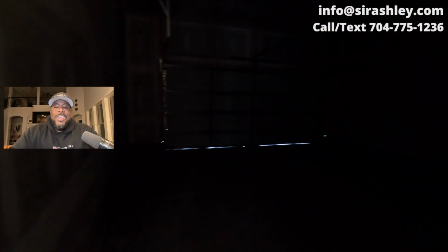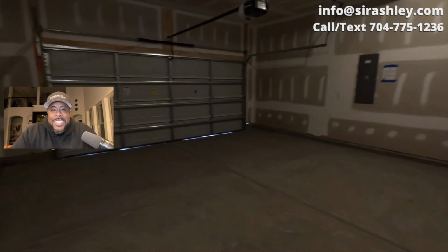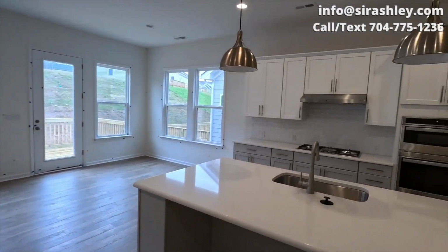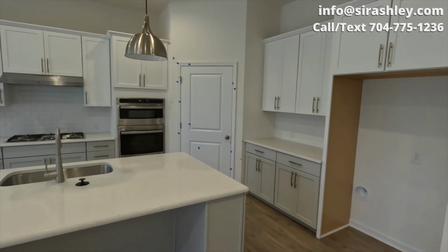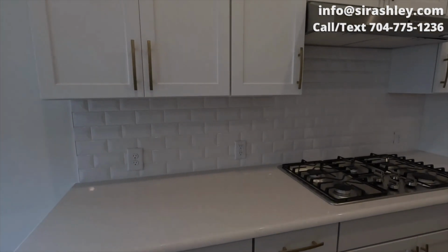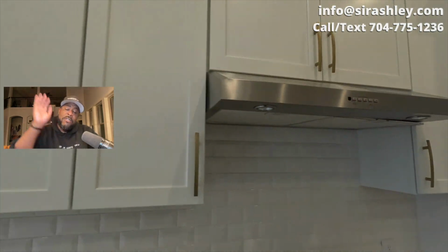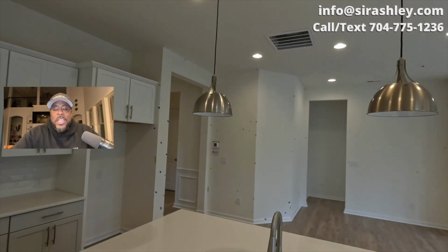Now, one thing about this Pinnacle collection by Taylor Morrison that you will feel once you enter it is the sheer size of the ceilings. You have 10-foot ceilings. So although the home is 2,700 square feet, it just feels much larger because of the high ceilings. Quartz countertop, beautiful backsplash. You have a hood exhaust that vents to the outside. Just take a look at the finishes and features that you get with this home.